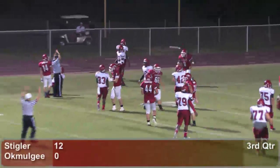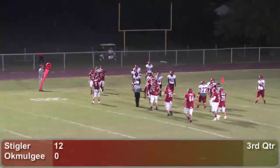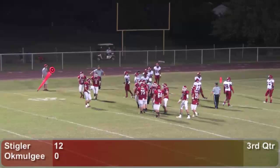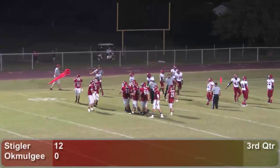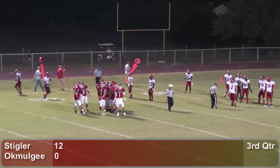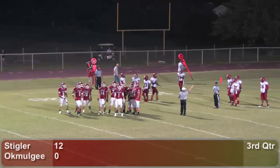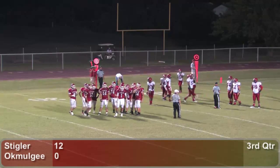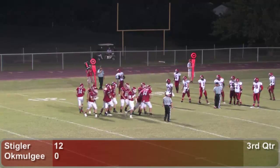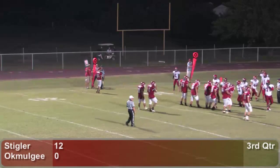This time the quarterback keeps the ball, goes around the left side for about a 15-yard gain, all the way down to about the 12-yard line, or 12 or 13-yard line. Daquan Wilson finally runs him out of bounds after about a 15-yard pickup, all the way down to about the 12-yard line, 1st and 10.